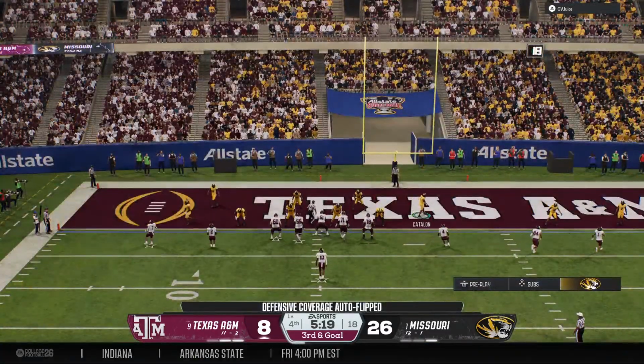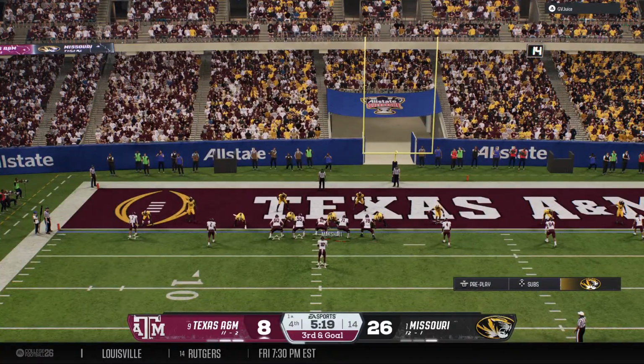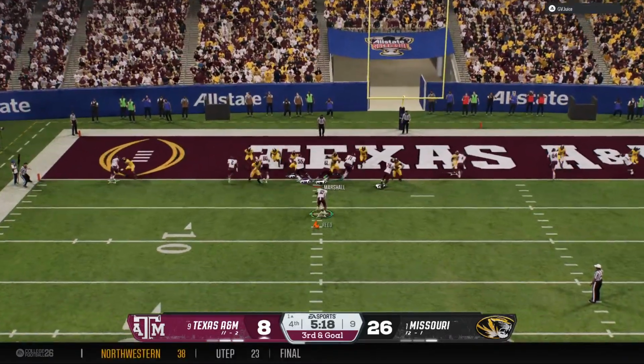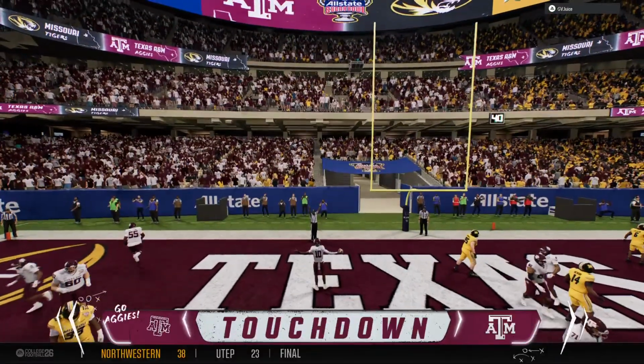They break the huddle on third and goal. Field goal doesn't do much good here. He keeps it on a design run. And he runs it in for the score. Touchdown, Aggies.